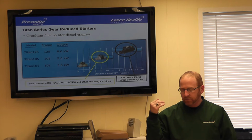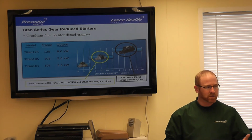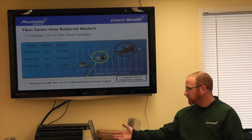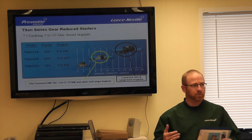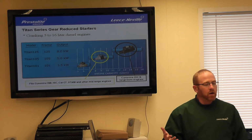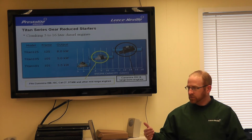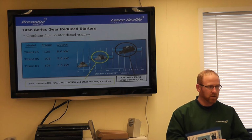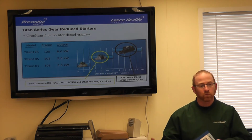But these are gear reduced starters. So a standard 42 MT weighs about 65 pounds. Our gear reduced starters weigh about 40 pounds. They're not quite as light as your Denso, your Mitsubishi, and your Delco, but those units are 5 and 6 kilowatt starter motors. Ours is an 8 kilowatt starter, so it's got a lot more cranking power for cold weather starts.